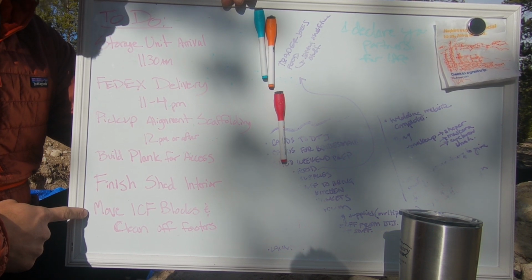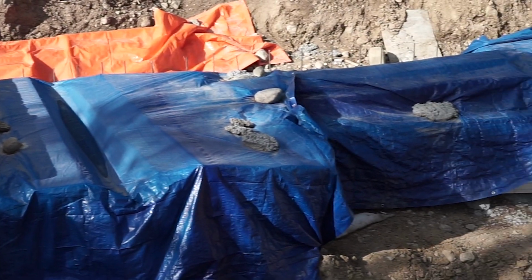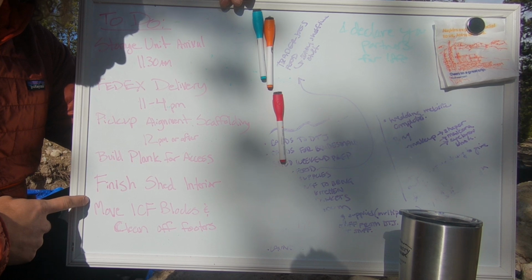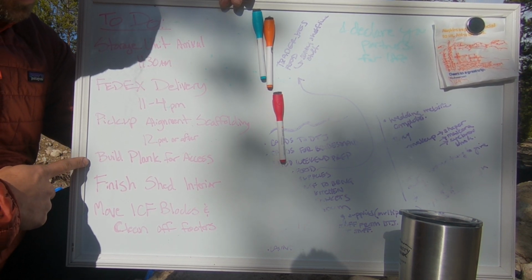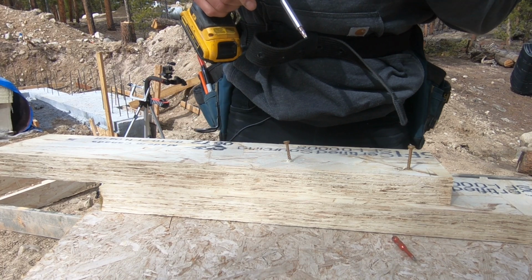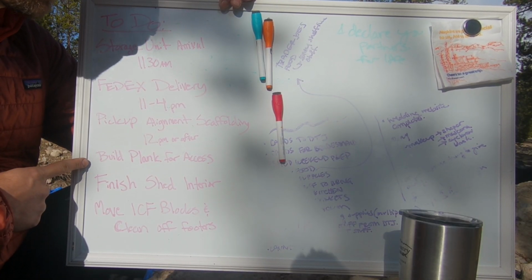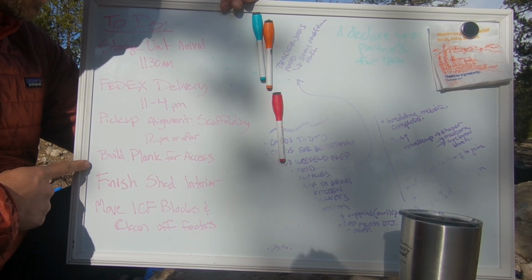I'm trying to clean out this area within the footer where we have all of our ICF blocks currently staged right now. We want to get those out of there so we can pull our squares and do our measurements within the footer. And then we want to build a plank for access in there, because once we get the walls up to a certain height, we will only have access through one part of the wall. So we need a plank over the dugout section that we have for the footer right now.